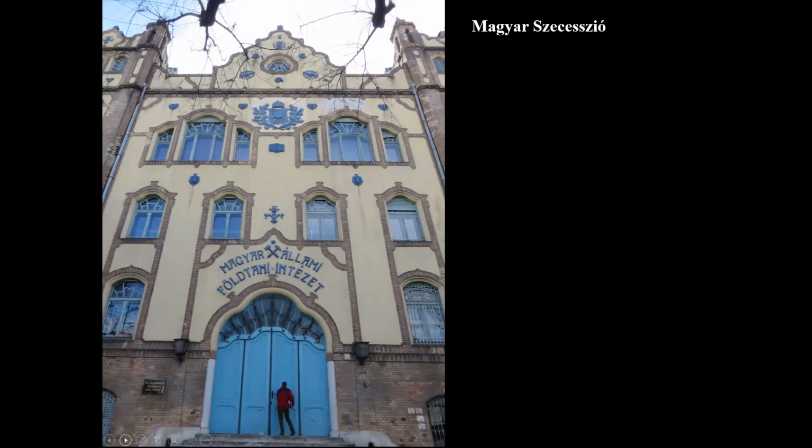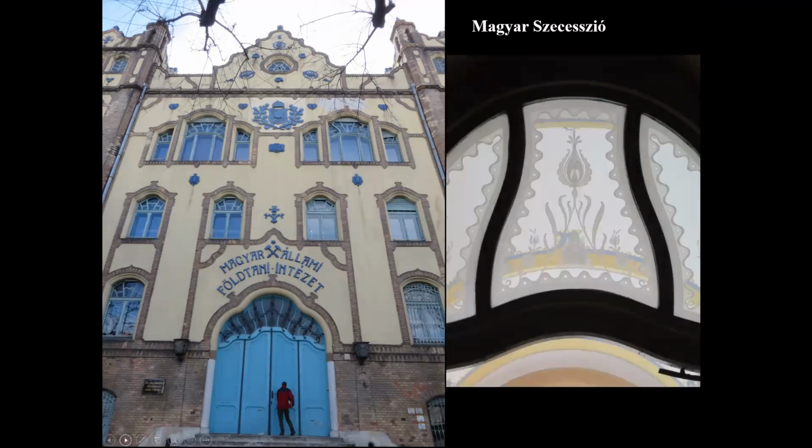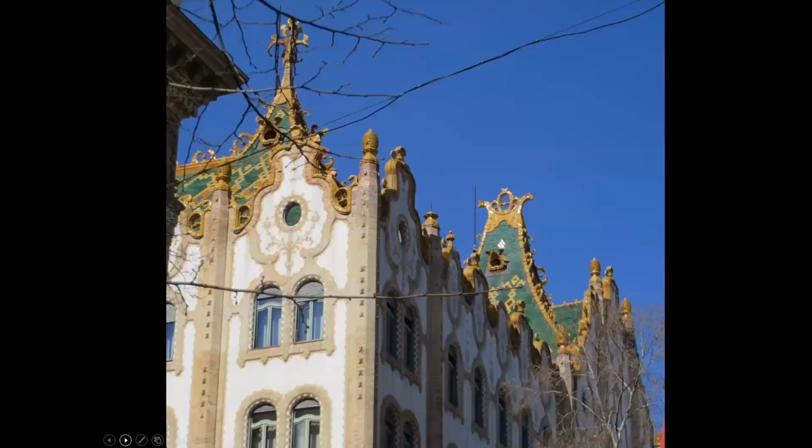This is the Geological Institute in Budapest, dates to just after 1900. He also took embroidery motifs. As you know, Hungary has a very strong folk art tradition, particularly in their heartland, the Carpathian Basin, and even more Transylvania. I haven't made that place up, by the way. And so he took embroidery motifs and sort of blew them up on a large scale, as you can see here in this acid etched glass, also in the Geological Institute.